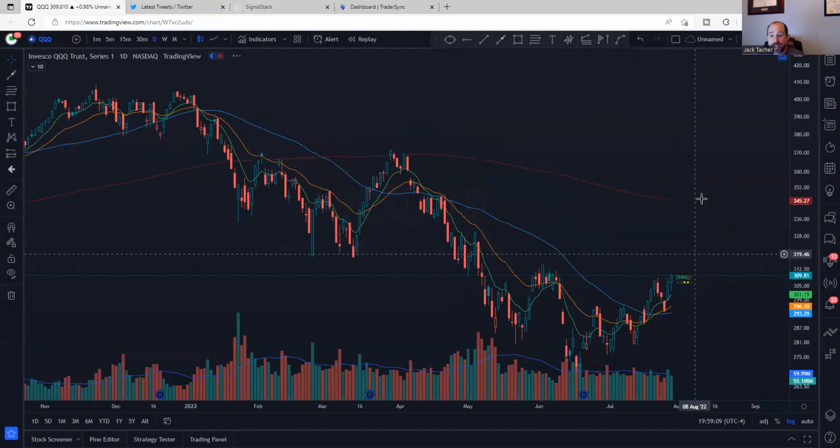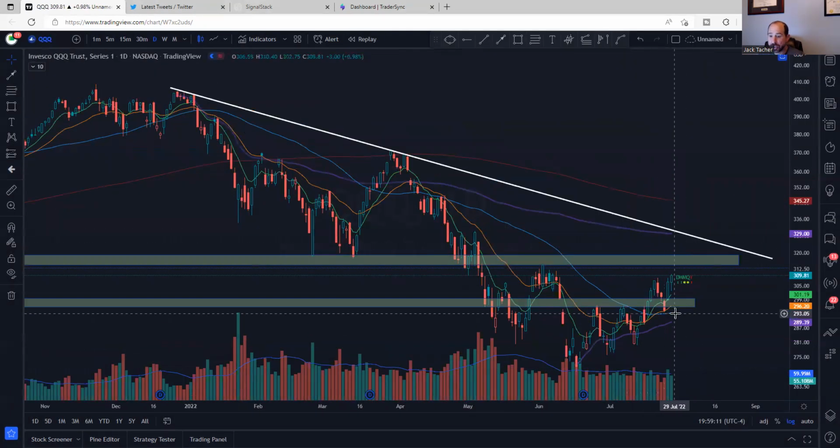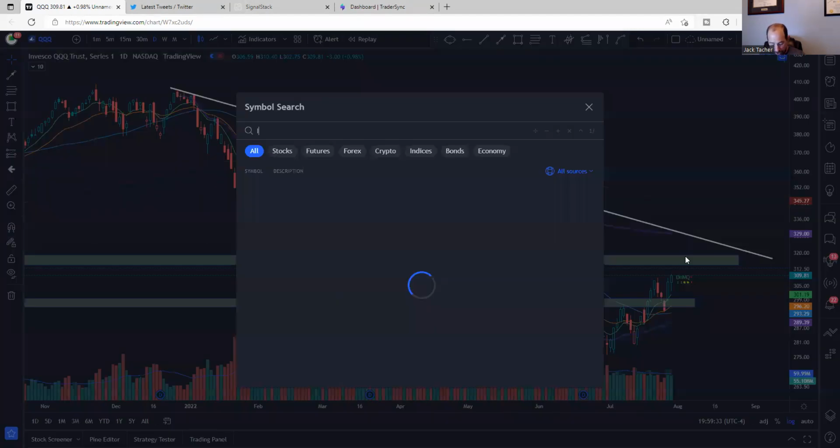Looking at the Qs, same type of thing. You can see that it's already starting to curl up the 50-day. Love that. So let's see if it can get up to here. Again, maybe pull back a little bit, make another higher low. That would be a great place maybe to start positions. And then for it to take off, there is also a downtrend line, as you can see right here, to be aware of, okay? So Qs look great.